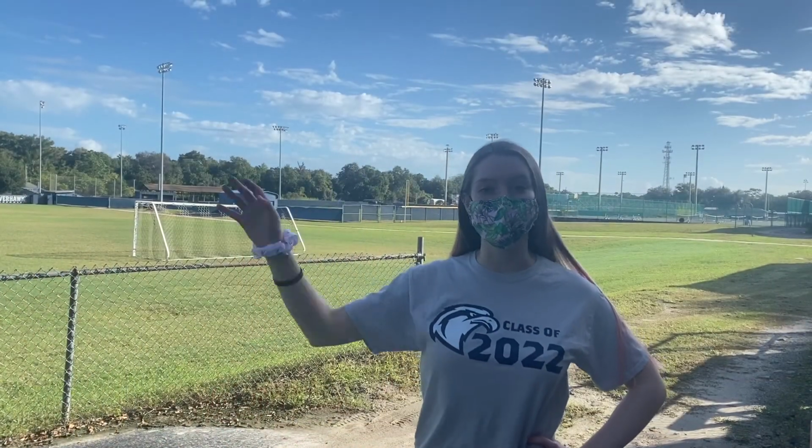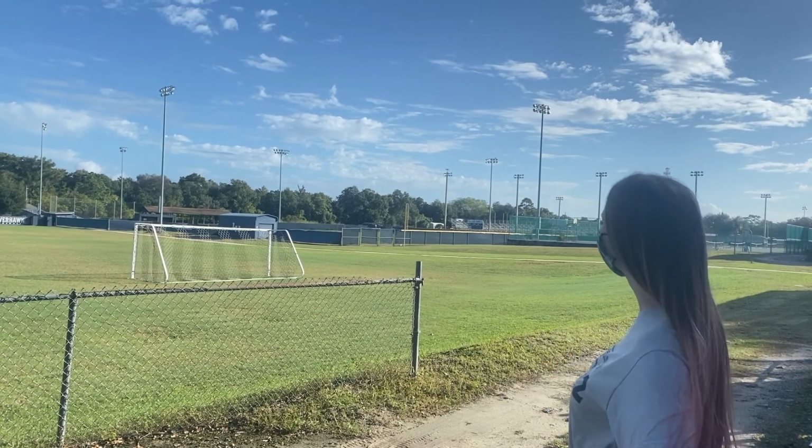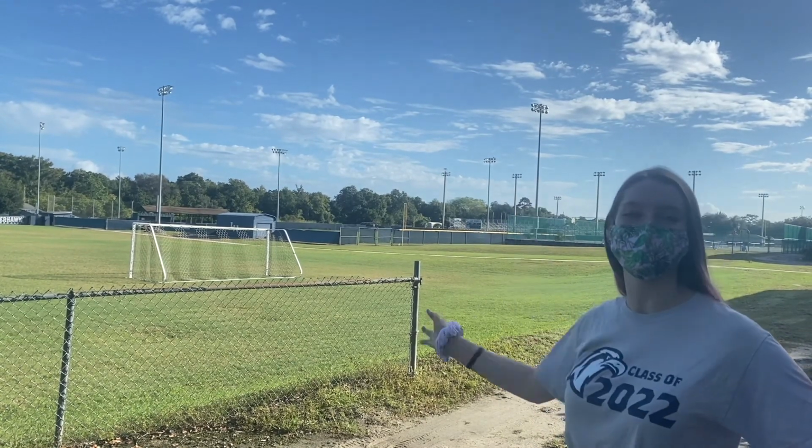Hey guys, so we're out here checking out the weather for our weather song. So right now I'm thinking it's pretty sunny. There's not really many clouds at all. It looks like a really fun day.